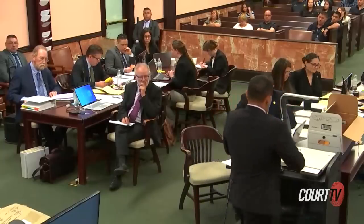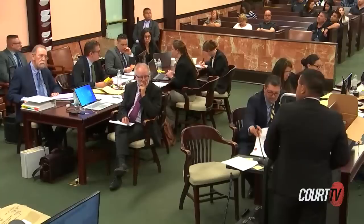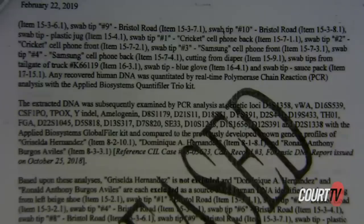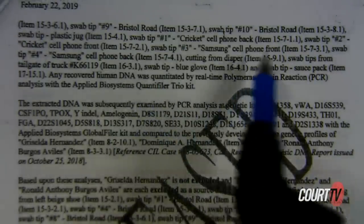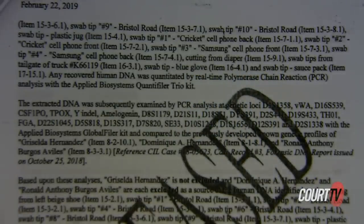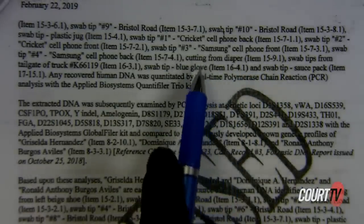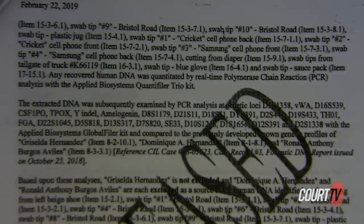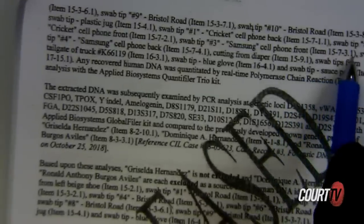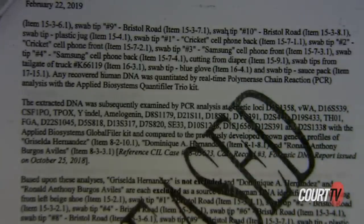Thank you. So, again, can you tell us what the findings were in regards to the items that you just stated are in State's Exhibit Seven? So just to clarify, for serology purposes, for the screening of the items, the four items in State's Exhibit 7, which were my 15-7-1, 2, 3, and 4, they all were positive for the presumptive presence of blood.